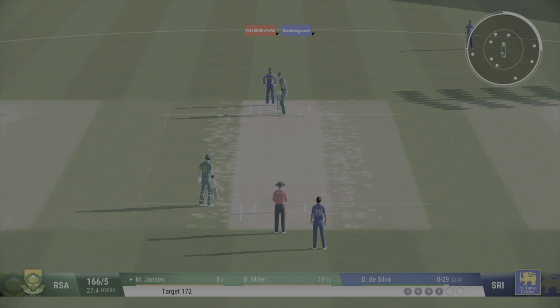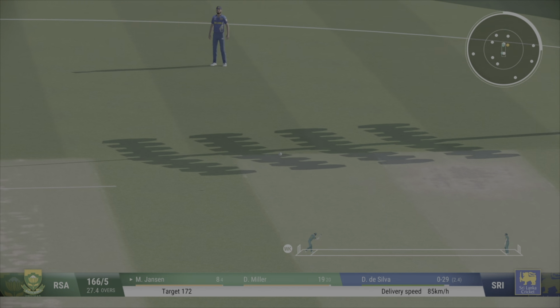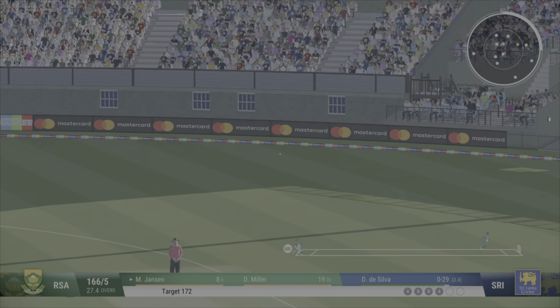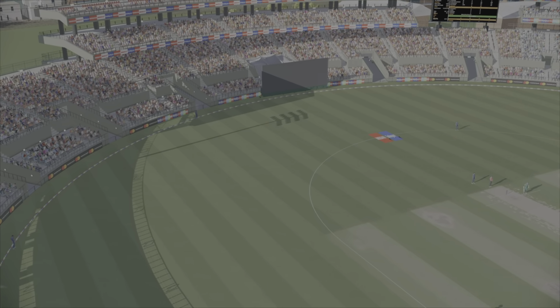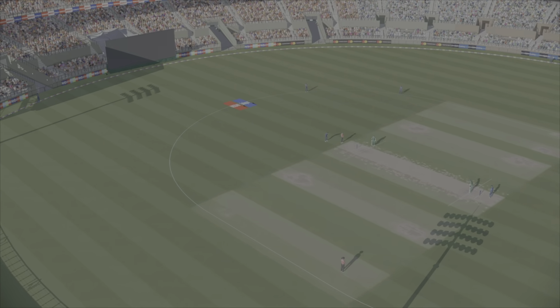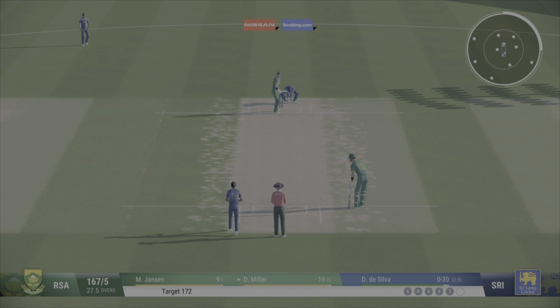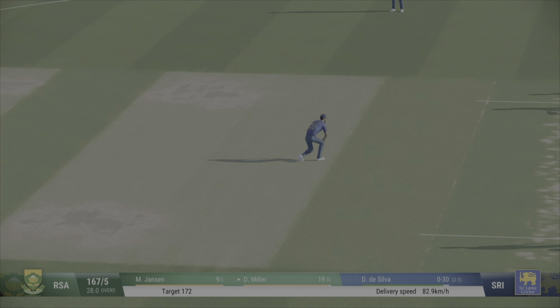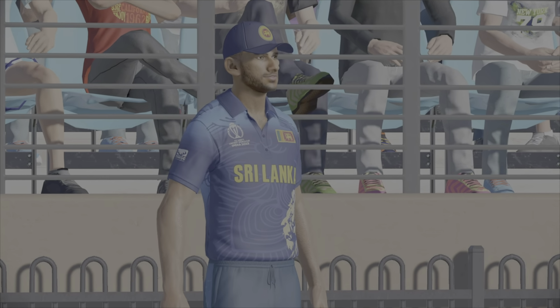A boundary off the last ball. Is it a sign they're trying to push the run rate? There'll be one run here for them. I, for one, reckon that second run was on, but clearly the batters knew better. Can't get that outside the ring field. End of the over. South Africa are 167 for 5.